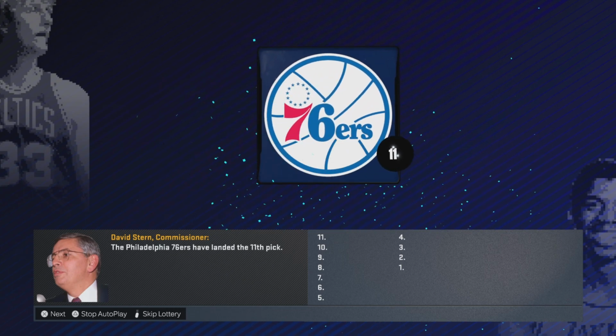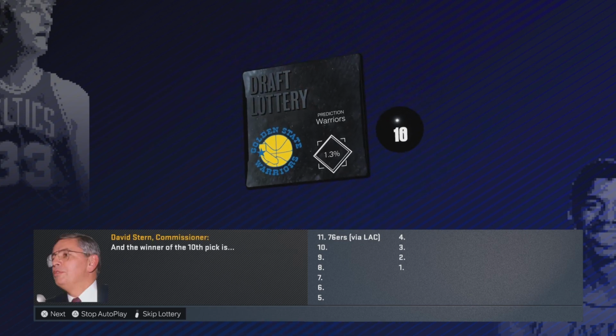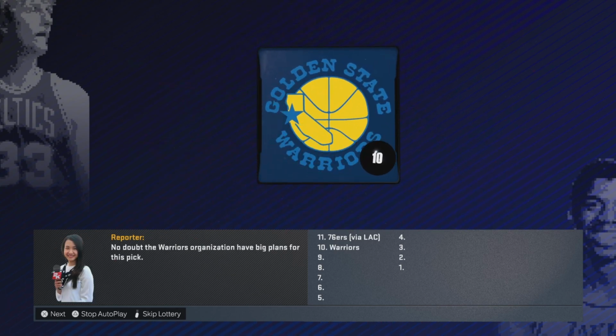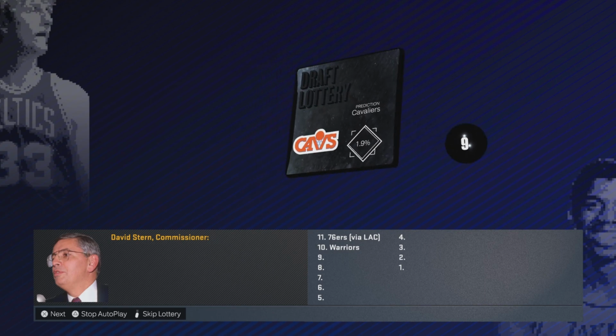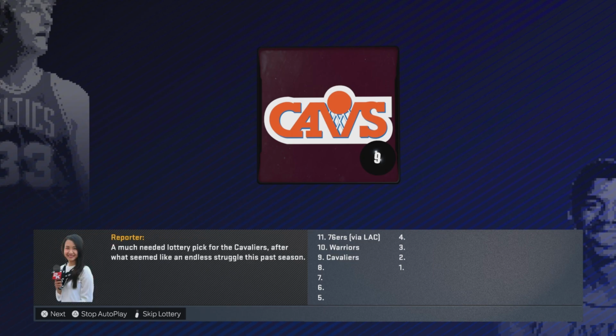Here we go. The Sixers, they had the Clippers pick. They're going to pick number 11 in this draft. The Warriors get to keep their pick, and they pick 10th. So I think the Nuggets had their pick, but because the Warriors stayed in the lottery, it was a lottery protected pick, so they keep their pick. I can barely talk at this point in this video. Cleveland Cavaliers pick 9th. I don't know what in the world they're gonna do with that pick, but we'll see when that time comes in the next episode.